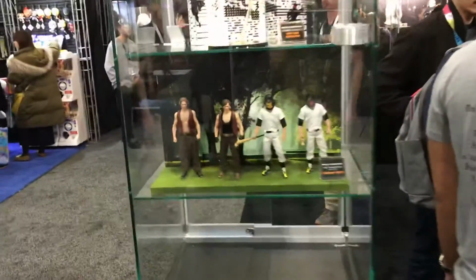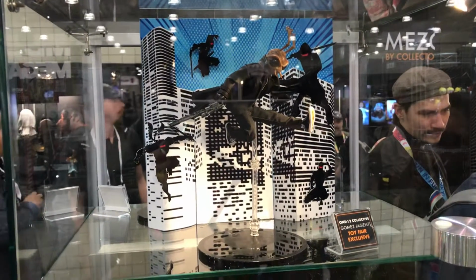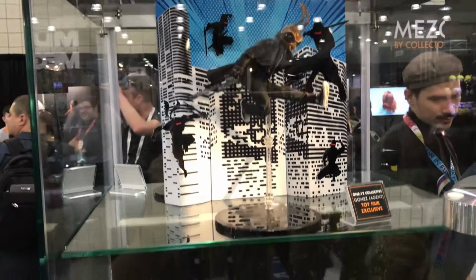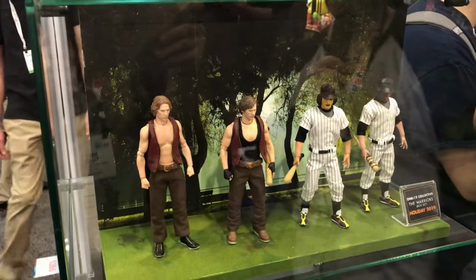We'll walk down the case this way. So this is Mezco's mascot, Gomez. And they've been trying to do a figure with him for quite a while. This figure is a Toy Fair exclusive, so I'm sorry to everybody who's seen this figure, thinks it's really cool, and wants to buy it. Check eBay. And then underneath that is the Warriors box set, which is coming out holiday.